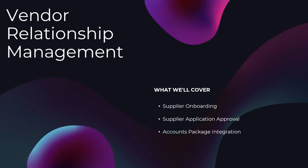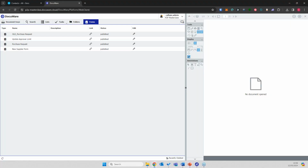So the first thing we're going to look at covering is the vendor relationship management. In this process, we're going to show supplier onboarding. We're going to show that supplier application being received into the business. And then we're going to show within the accounts package, that supplier automatically created without any human interaction between the two, ready for us to invoice or receive accounting information against it. Let's jump into our DocuWare system.